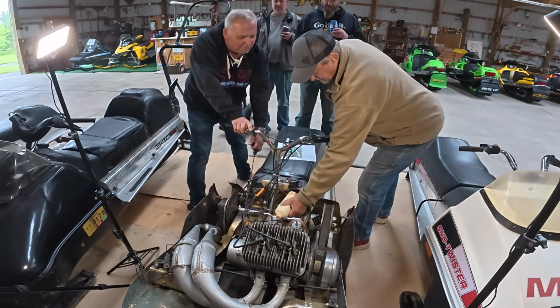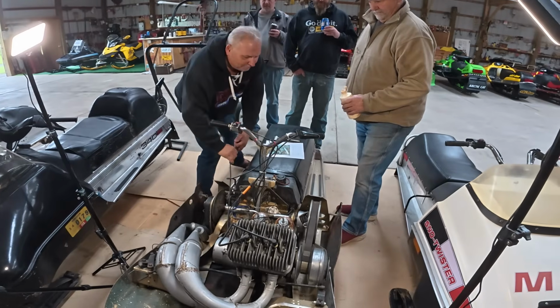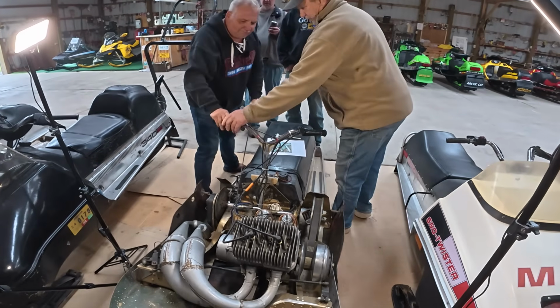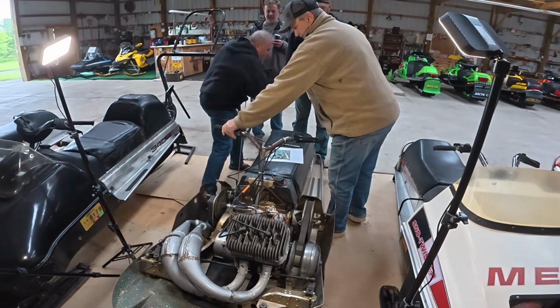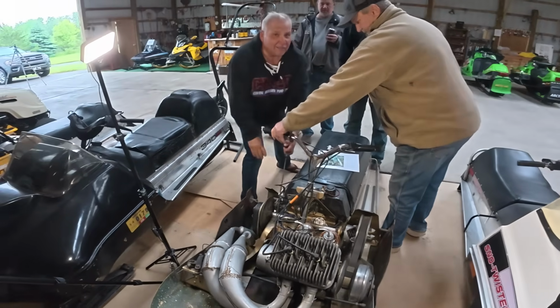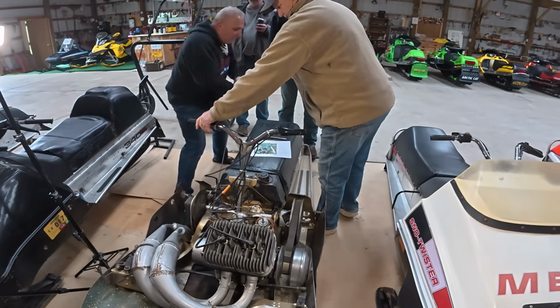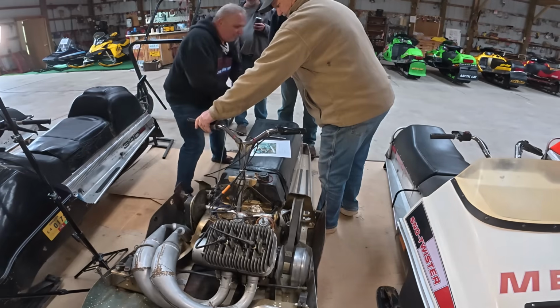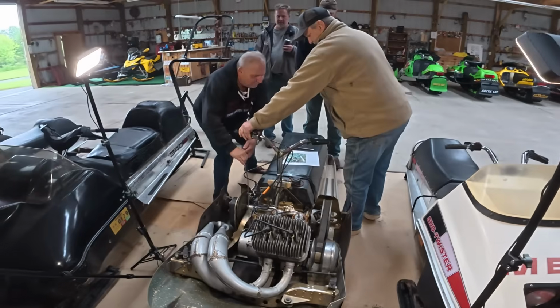John, give it some. It needs some fuel. Hold it wide open. She's flooded. It needs more gas. Oh, it's gonna go. No, hold it wide open. That's not the ticket.